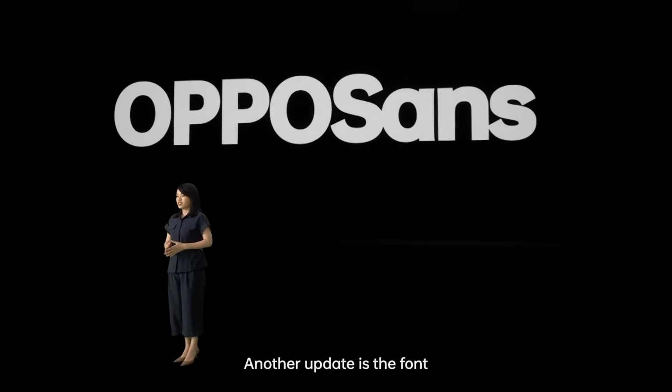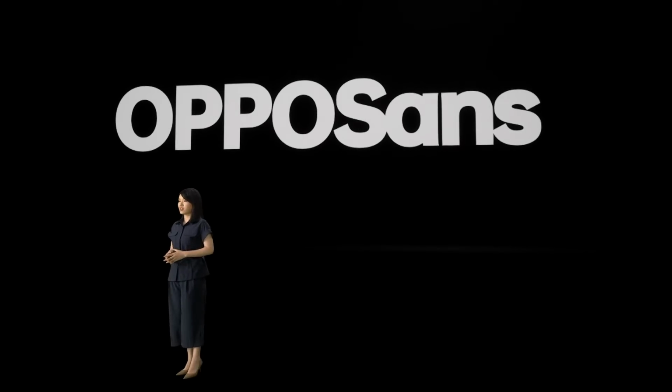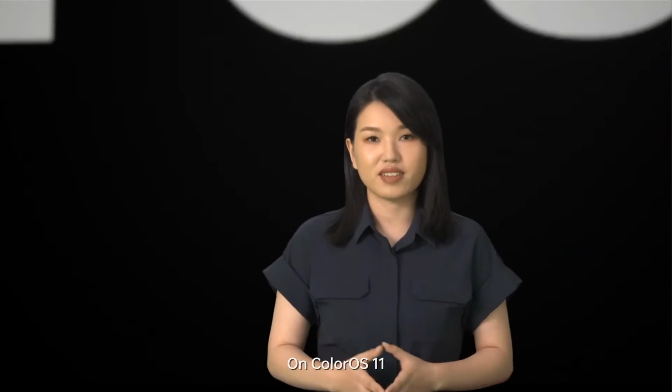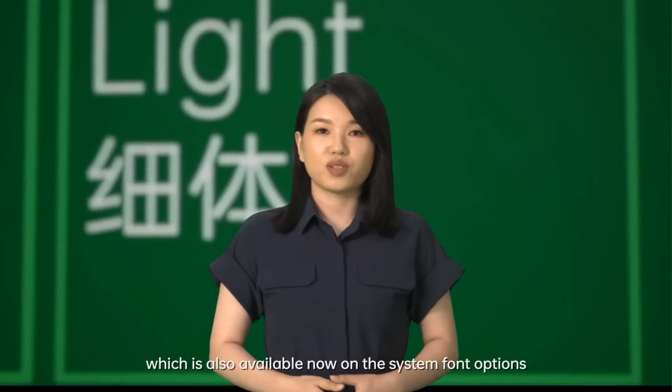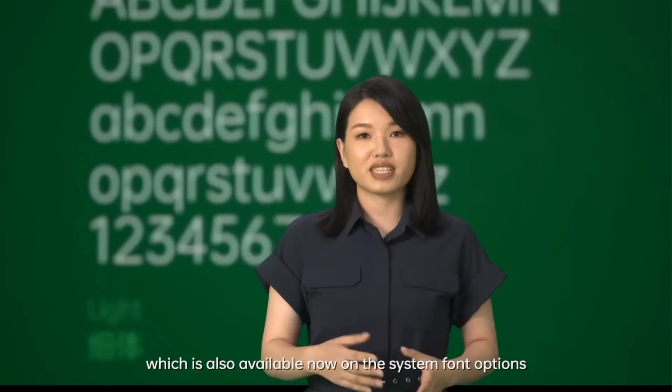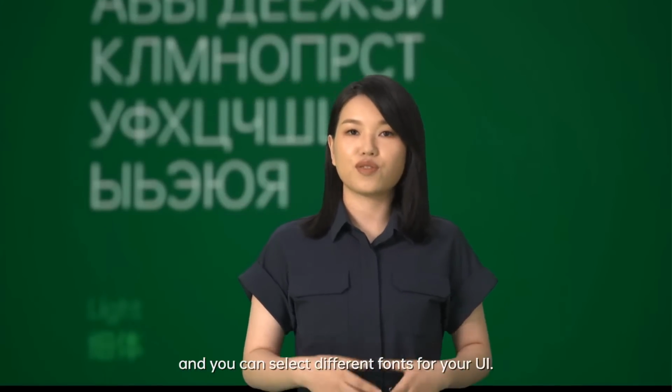Another update is the font, which you may not notice at first glance. On ColorOS 11, we're introducing the whole new OPPO Sans, which is also available now on the system font options, and you can select different fonts for your UI.